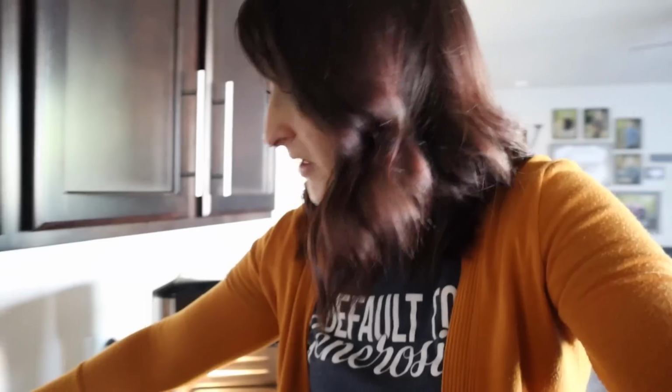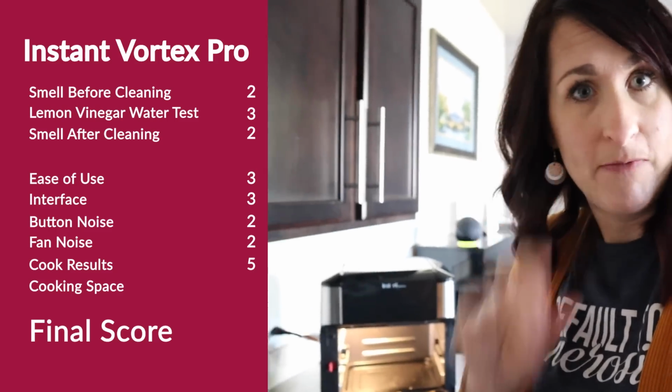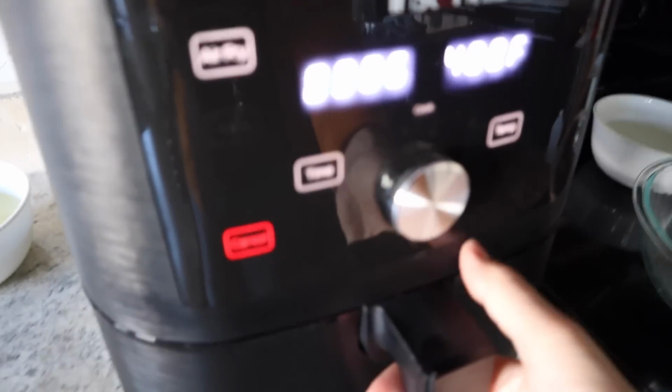But could I have cooked more fries in this 10-quart air fryer compared to my basket air fryer? Not necessarily. I'm not even sure if I really could have cooked that many more in this thing. This is styrofoam. I know it doesn't belong on there, by the way. I know that. No chemical taste, so I'll give the final cook result there on fries a 5. Okay, it did just beep at me and say turn food.